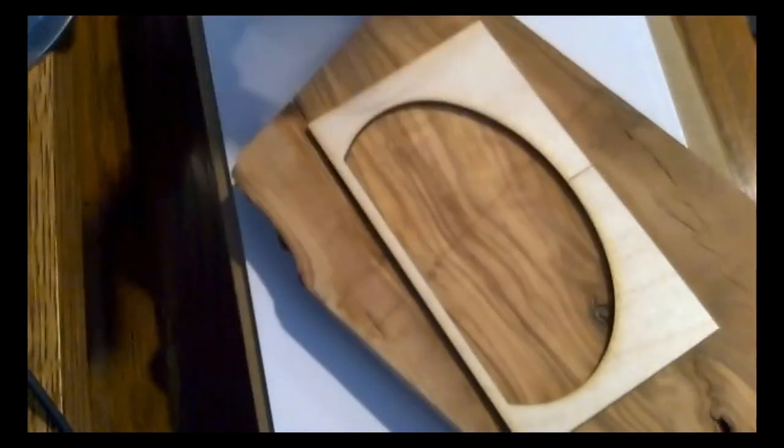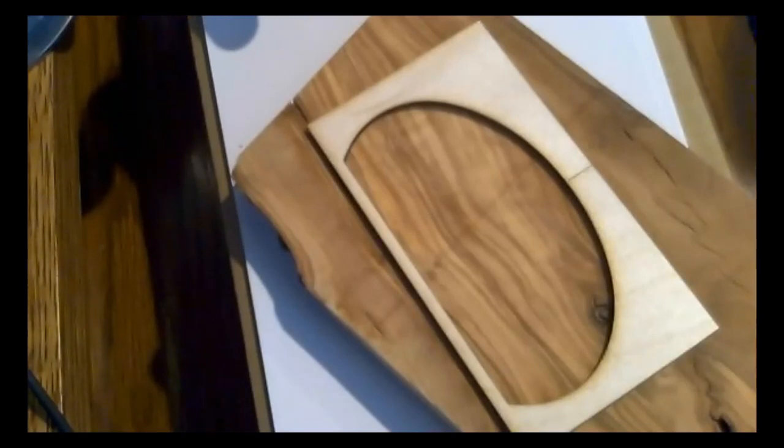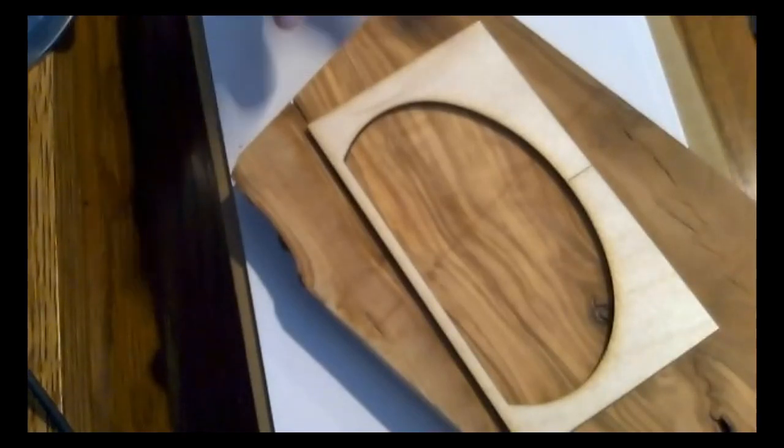I use this also for the live edge and wooden and resin jewelry that we do, where it really comes into play. So just a tip on how to use a negative template to get the most out of the piece of wood that you're considering.